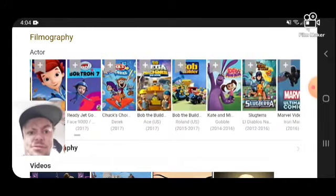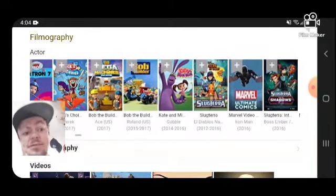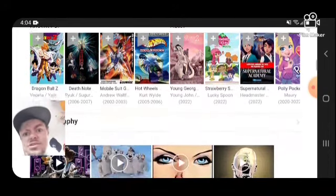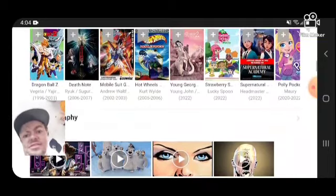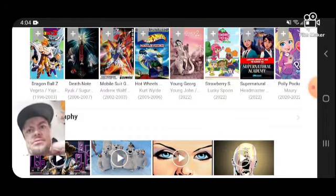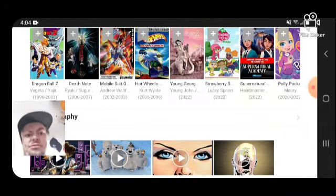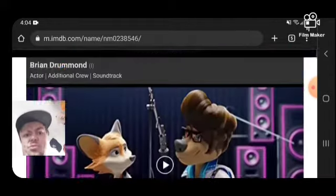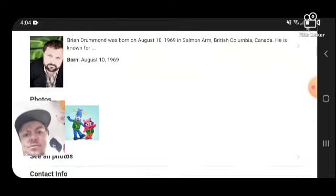Oh, and apparently he was also in Bob the Builder. I haven't seen that show in years. But man, I forgot there were so many different dubs for Dragon Ball Z. And if I remember correctly, this guy was also in Dragon Ball Super, because he was the voice of Clone Vegeta. It was like a little Easter egg for the fans. That's pretty cool. It's pretty cool they're getting a Dragon Ball voice actor in a Sonic show.